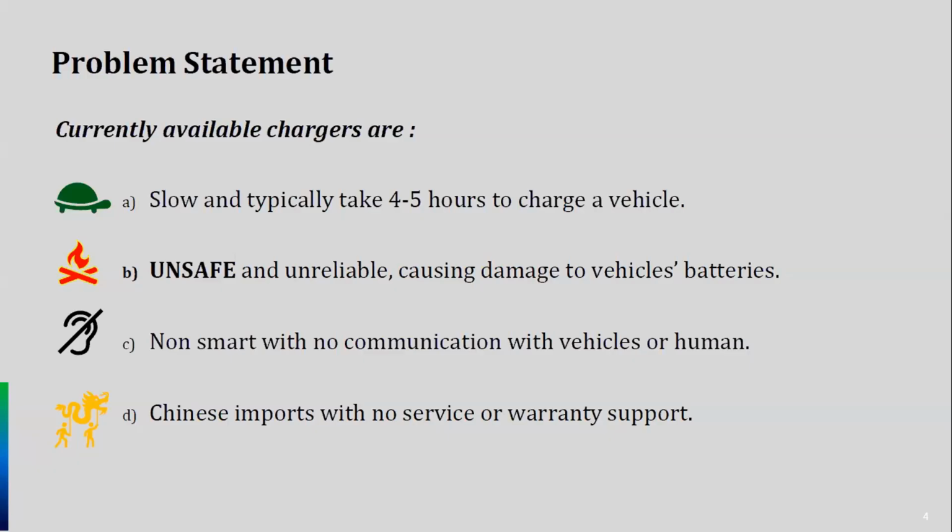The current problem statements are that two-wheelers and three-wheelers take about 4 to 5 hours to charge. The current chargers are unsafe, unreliable, and they cause damage to the batteries. The current chargers are non-smart, non-communicating either with the vehicles or with the users. Most of the chargers are unfortunately being imported from overseas without any service or warranty support.